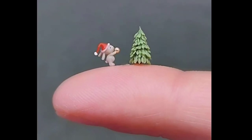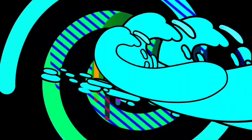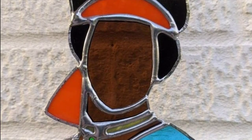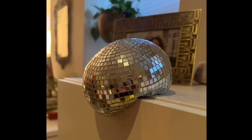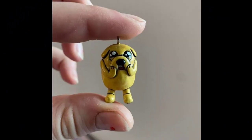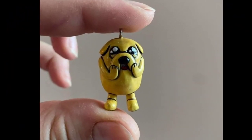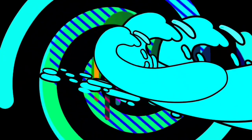1. Baby rabbit decorates a Christmas tree. Polymer clay. 2. Jimi Hendrix stained glass art by me. 3. Melted a disco ball. 4. Jake the dog pendant carved from an avocado pit, painted with acrylic paint.